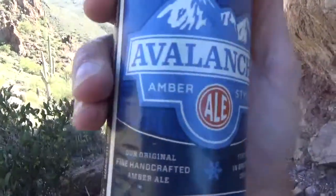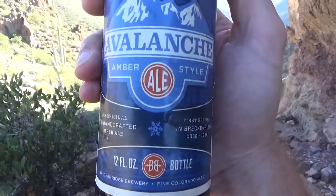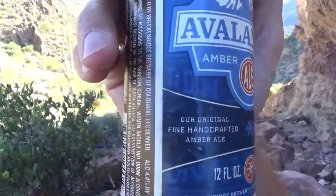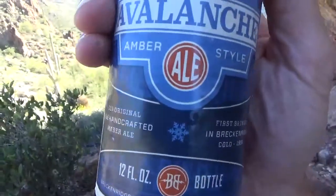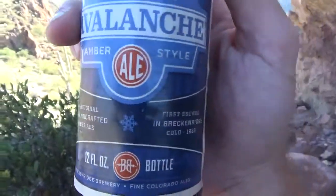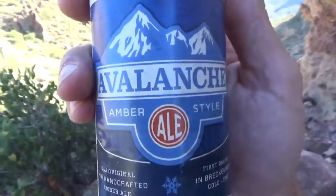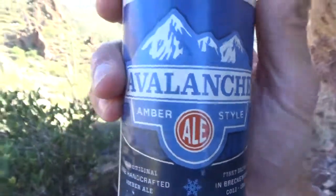I'd say definitely give this one a try. And tell me what you think. I like this beer. They got the balance down. Drinkable and good flavor. If you like malts, if you like malty flavored beers, but you want something maybe a little bit lighter than what you're used to, and more drinkable, and very well balanced, give this a try. This is a good one, guys. Avalanche Amber Style Ale. It's a good beer.